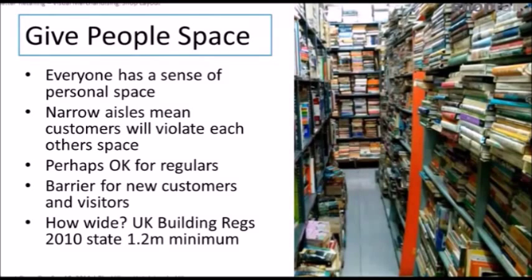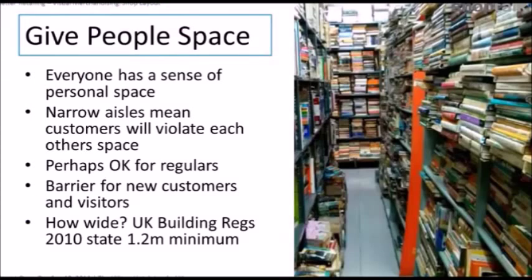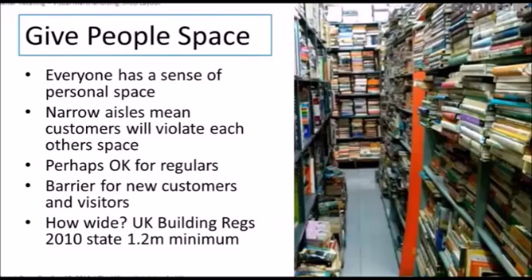That's actually a bookshop in Delhi, India, but it illustrates the point. Everyone has a sense of personal space. Paco Underhill talks about the butt brush, as he calls it, being an American, which apparently is a real no-no. When you're shopping and you bump bums with somebody else, that's really not the done thing. Narrow aisles can mean customers violate each other's space. Perhaps okay for regulars, people who have got used to it and quite like it as part of the experience. But somebody new who's never been in before might decide they'd really prefer not. So it could be a barrier for new customers.